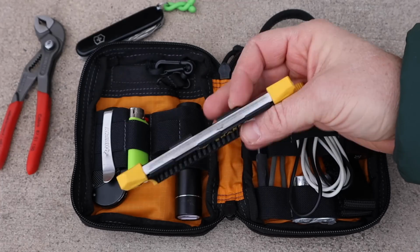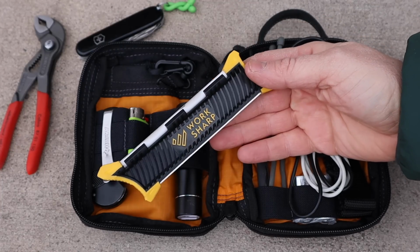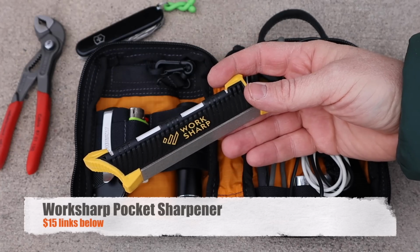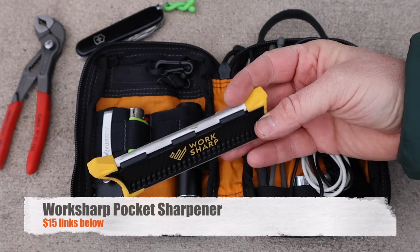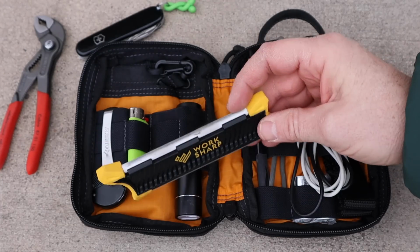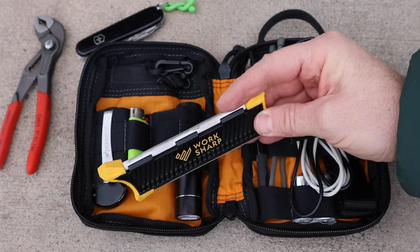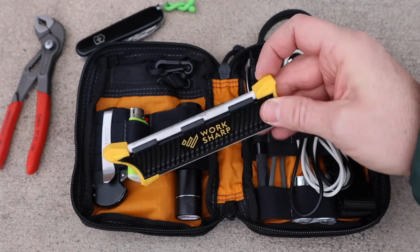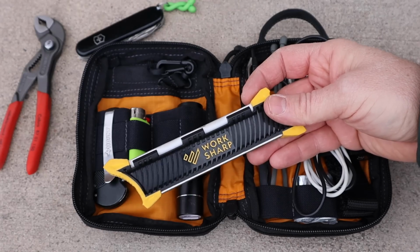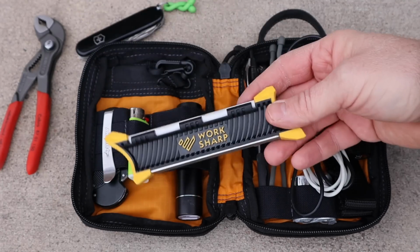Since we are on tools, I'll go ahead and hit this sharpener with you. This is the Work Sharp. I'll have to annotate it in. It's about $15. I think it's like their mini sharpener or something like that. And it has a diamond coated stone, some angles on there to help give you a consistent angle of sharpening, and then a ceramic rod that can definitely handle medium to small fixed blades or any of the tools you're seeing here, pocket knives, that type of stuff.